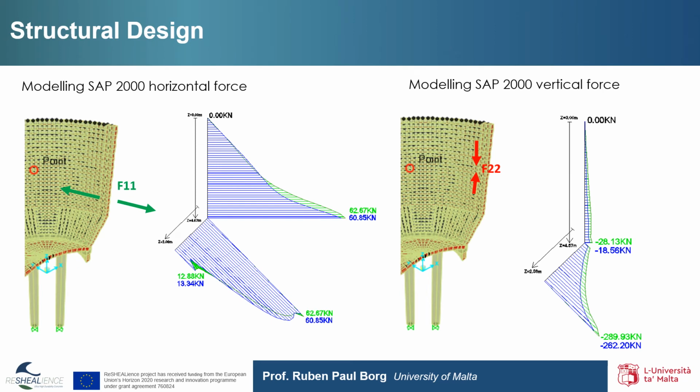Through the modeling, the horizontal and the vertical forces in the structure could be determined as indicated in the images. Respectively, horizontal forces in the tank on the left and vertical forces in the tank on the right.